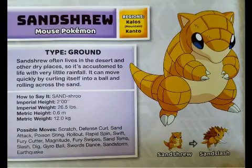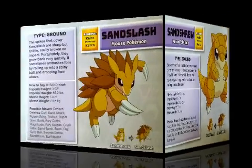Sandshrew, the mouse Pokemon, a ground type. Sandshrew often lives in the desert and other dry places, so it's accustomed to life with very little rainfall. It can move quickly by curling itself into a ball and rolling across the sand.